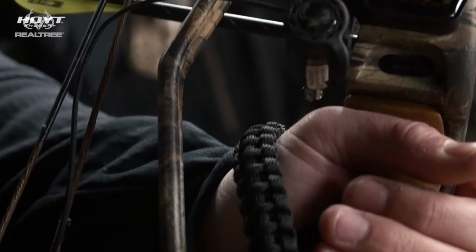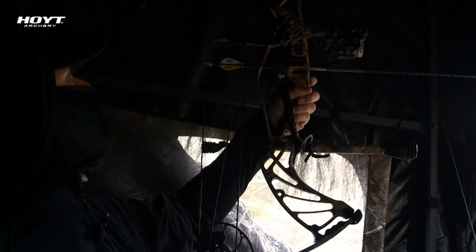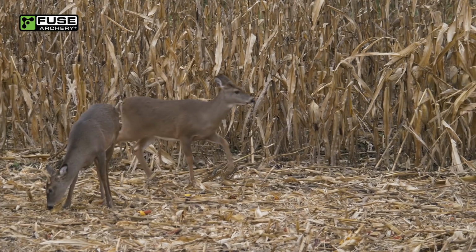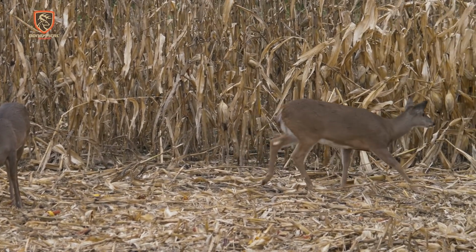Good evening, guys. We're all set up in the blind. Like I said, today is October 30th, and I've got to talk a little quiet. We've got a couple deer at about 40 yards right now in the corn. Tonight is hunt number 3 for me this year.